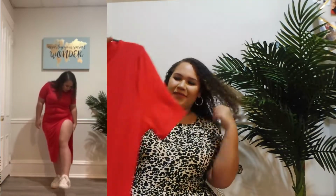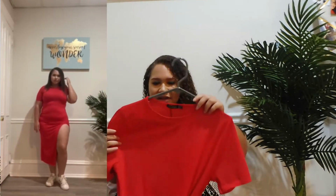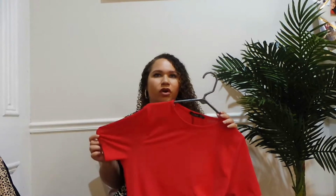Okay, unfortunately, my camera died, which is quite the pain for my videos. But yeah, as I was just saying, this dress is super cute, but definitely a little snug and a little too see-through. But I'm gonna try and find a way to make it work. Maybe in the fall with a really long, big sweater. I don't really know, but it's really cute.